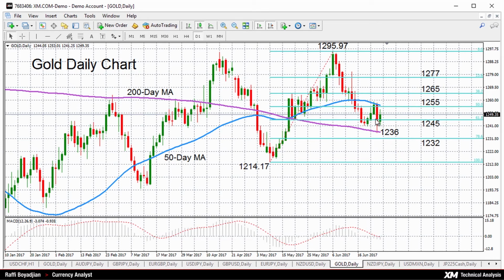Further losses would see support coming at around 1,232 level, which is the 78.6% Fibonacci retracement of the May to June upper leg from 1,214.17 to 1,295.97. To the upside, a major resistance area has been formed at the 50% Fibonacci retracement level at around 1,255, and this is also where the 50-day moving average is currently flatlining. Prices have struggled to rise past this area in the past 3 days.